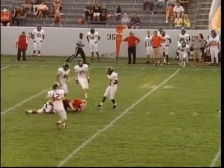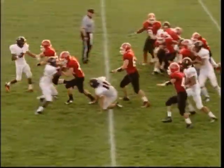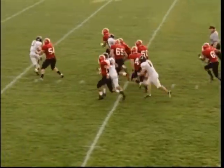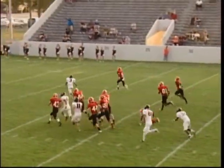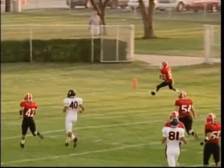Outside, caught, Esters, and behind. The give to the left. No, it's a fake instead. Chapman searching for yards. He breaks through. Look out. Dangerous mark. The magic man is at it again. To the 20, the 15, the 10, the 5. Touchdown.